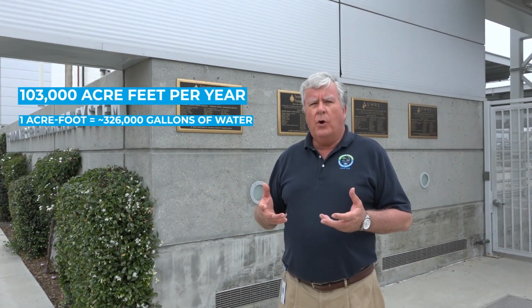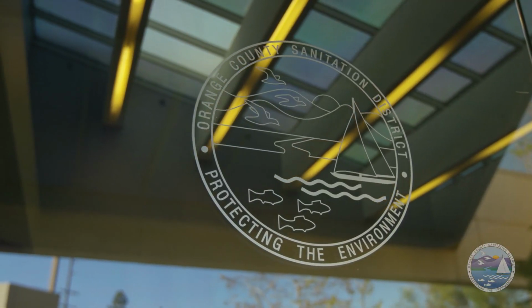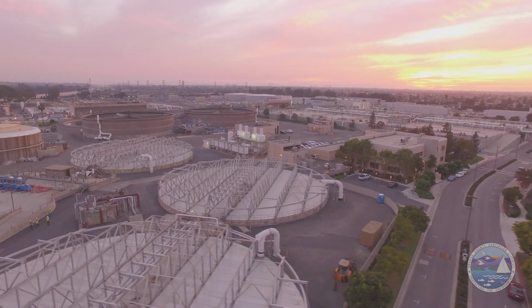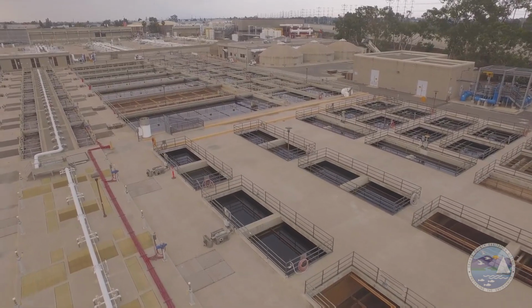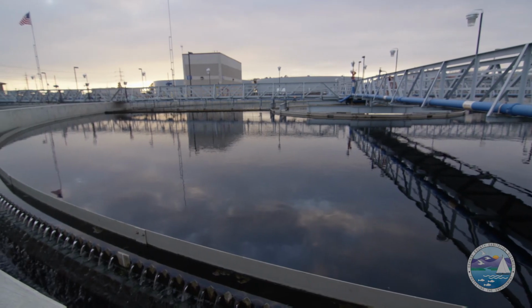So with this project, the Groundwater Replenishment System, we're able to provide 103,000 acre feet per year, or about enough water for 850,000 people, which is extremely significant. Now we can't do that without our partners next door, the Orange County Sanitation District. They provide the industrial and municipal treatment of wastewater. They purify the wastewater to secondary effluent. That secondary effluent then is clean enough to be able to discharge into the Pacific Ocean.